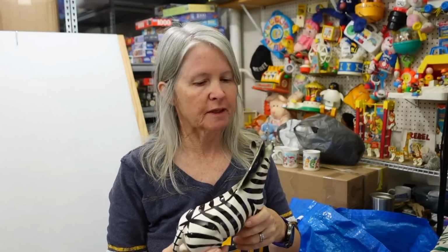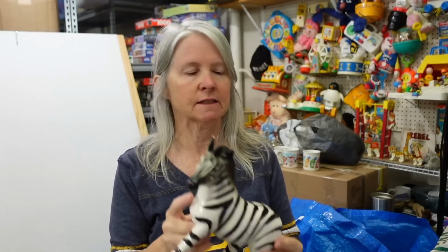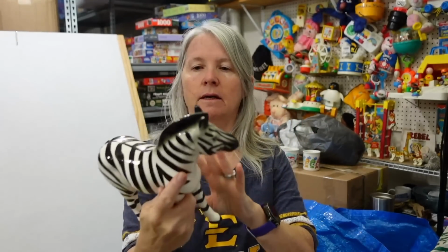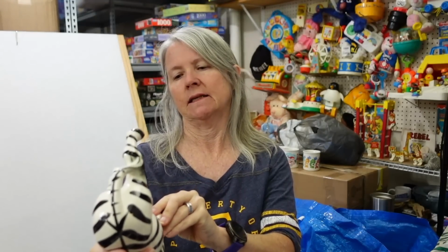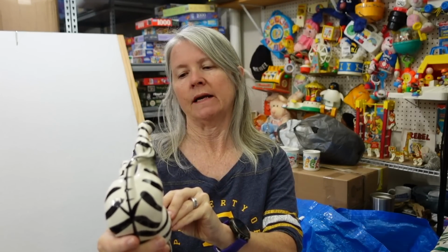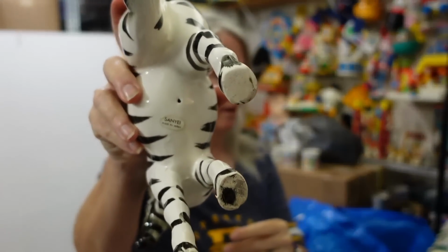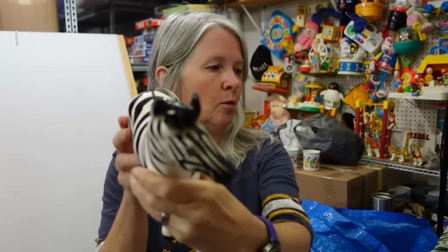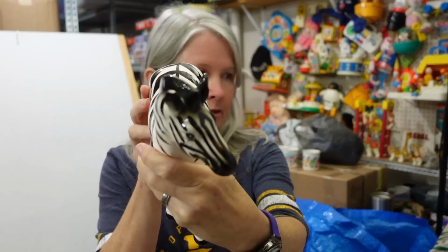All right. We've got to do better with our breakables because, and we say we're going to put a tote in there with some bubble wrap and pack them up before we ever leave our destination. But this is a ceramic zebra. It says Sanyei, made in Japan on the belly. But somewhere along the way, we've chipped his ear.